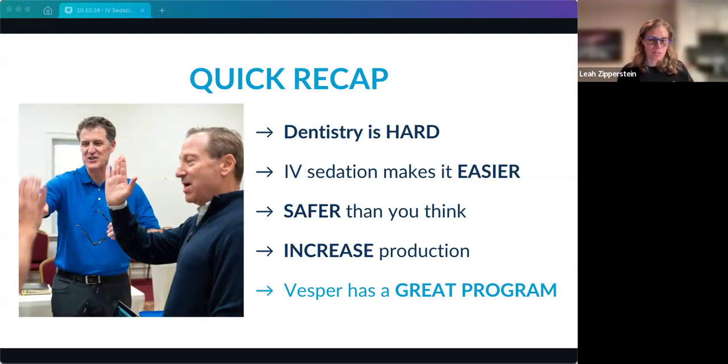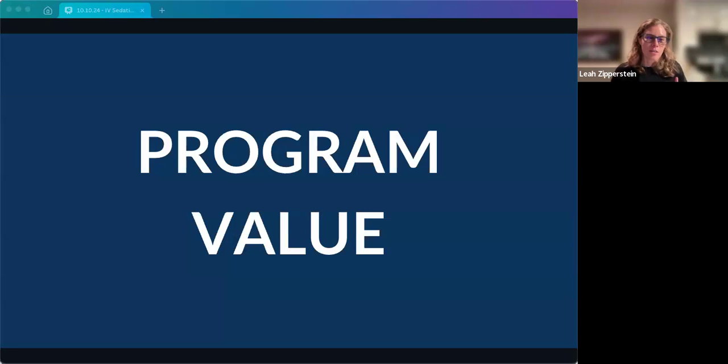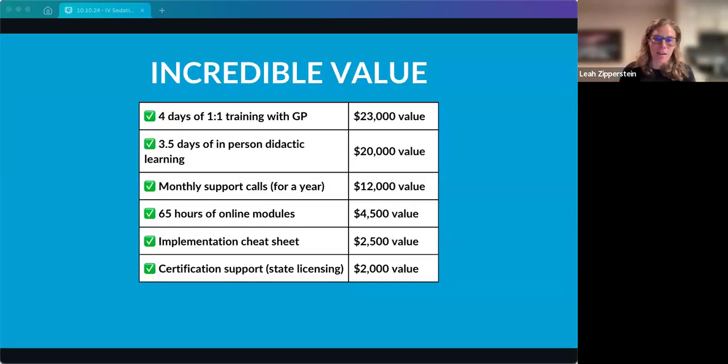And that kind of brings us to, well, what is the program value? So there's a lot of value packed in what we're offering. We'll get then to tuition, but I first want to set it up in the context of what is the value that you would get by being a part of the program. And there's a lot on this list. I'm not going to go through everything, but I will highlight 3 items on the list.